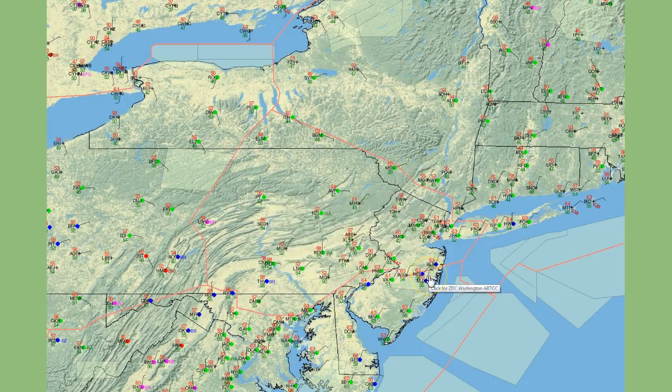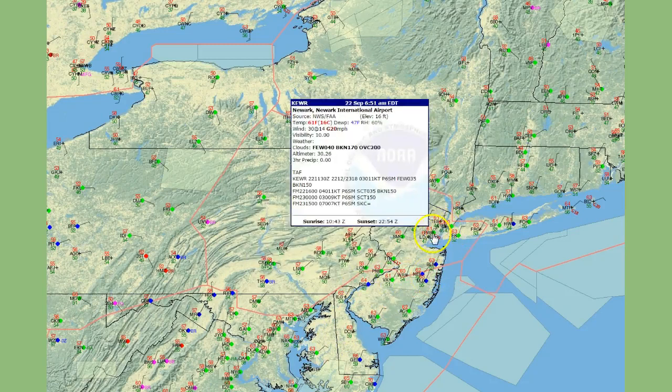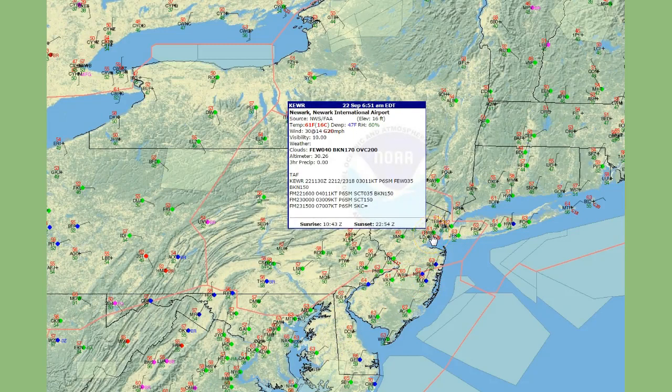Right now we do have some MVFR conditions in central and southern New Jersey's terminals, especially around Philadelphia. Everybody else is VFR this morning. At 61 in Newark, dew point 47, humidity 60%. The wind is northeast at 14, gust up to 20. Visibility 10 miles, clouds at 4,000, 17,000, and 20,000. Basically VFR conditions in place and forecasted for today.